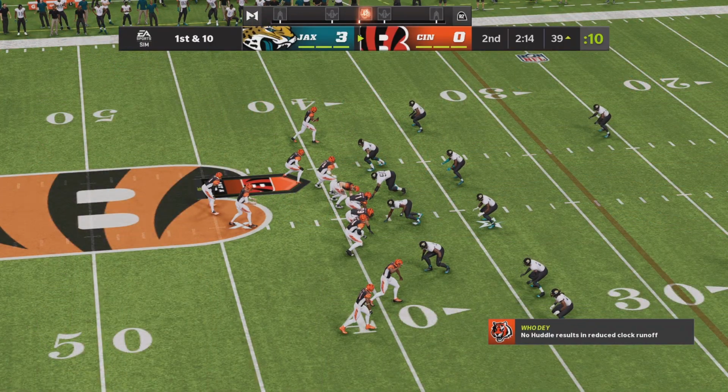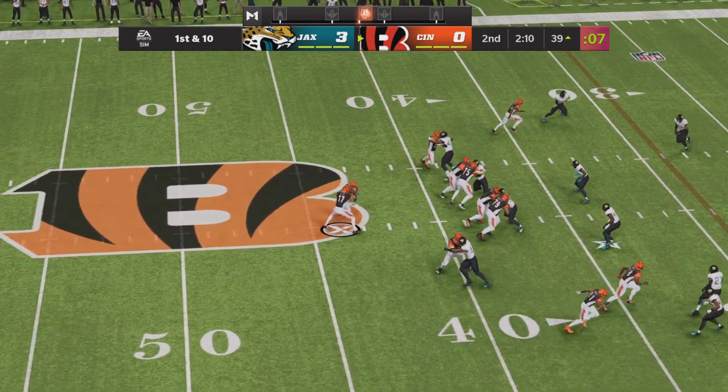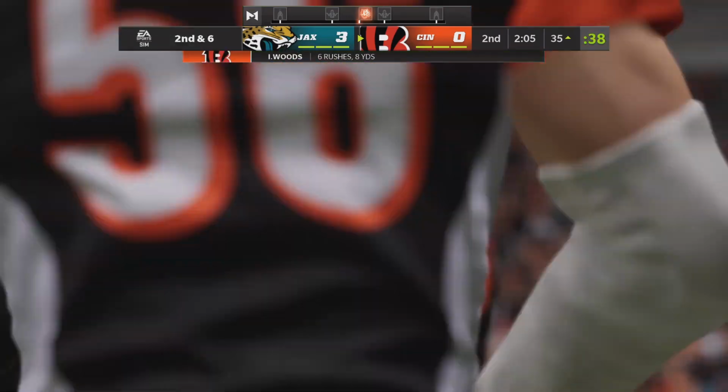So from the 39 now, they'll come up on a 1st and 10. And they'll run on the inside handoff. And he'll manage to pick up about 4. It's 2nd down.